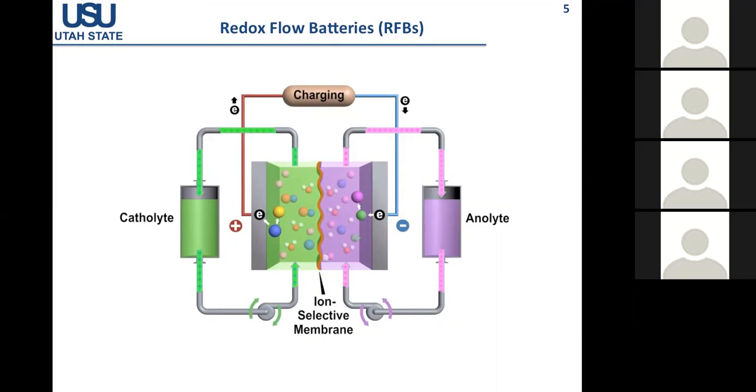So overall, I'm showing here a smart grid picture. By integrating energy storage technology, we can reduce the burning of fossil fuels. We will have a more environmentally benign and more energy efficient energy system. So that's an ideal picture we are looking forward to.